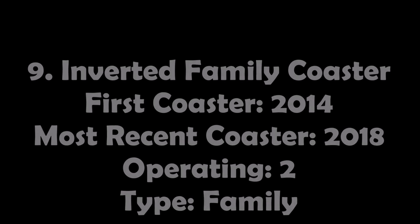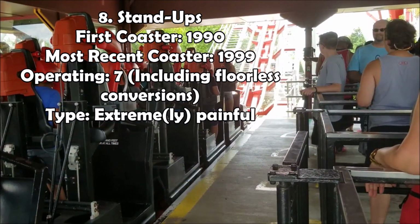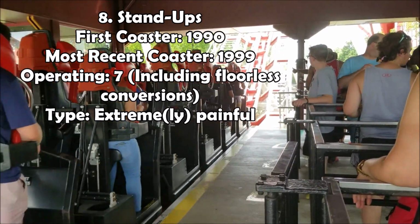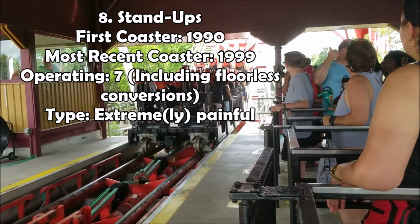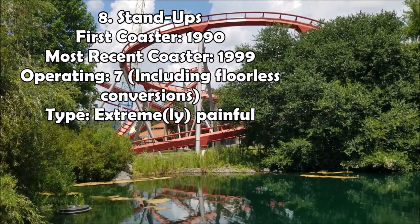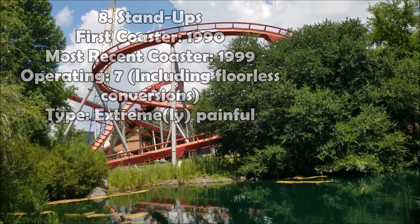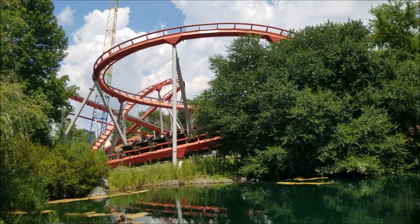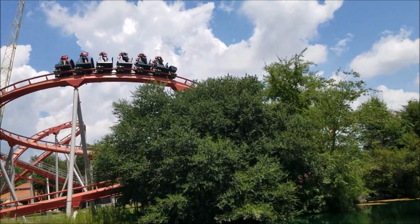And number 8 is going to their stand-up coasters, and some of their stand-up coasters are pretty solid and some of them are pretty terrible. Some, like Vortex at Carowinds, are pretty bad. Apocalypse at Six Flags America was okay. But there are some that are pretty solid. Riddler's Revenge at Six Flags Magic Mountain, I've heard, is great. Green Lantern at Six Flags Great Adventure and Georgia Scorcher at Six Flags Over Georgia are all known to be very well done rides, and they do seem like very fun rides.